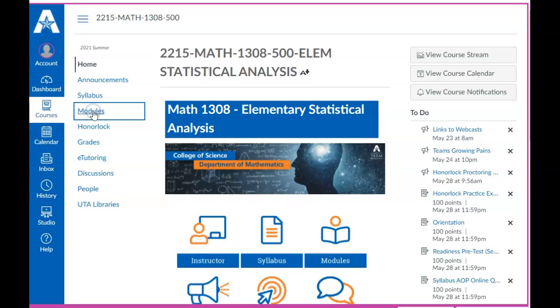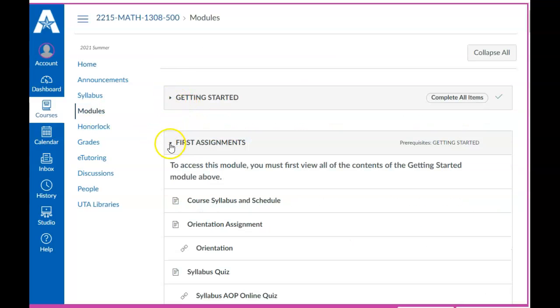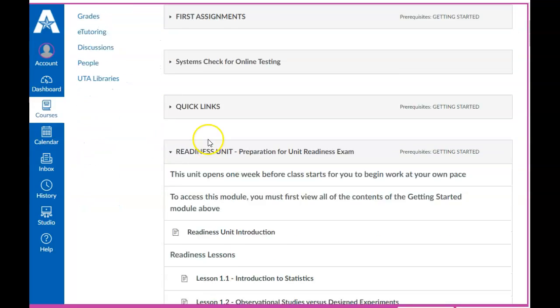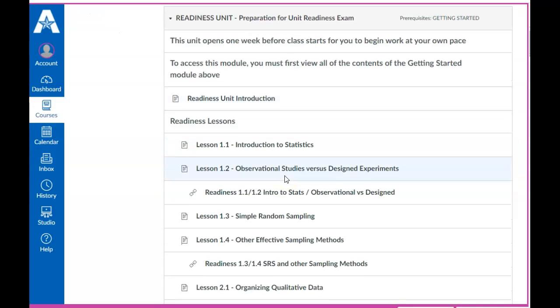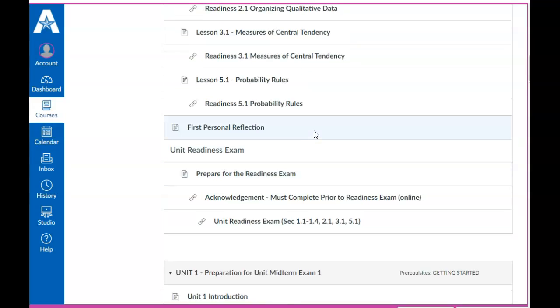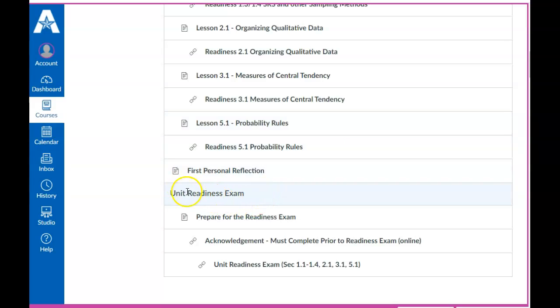So if you go to modules, then you are working on, let's see, let's close this. You're working on the readiness unit. All right, so what you need to get done, you have the unit readiness exam, and this is the proctored exam, the one that's done through HonorLock.